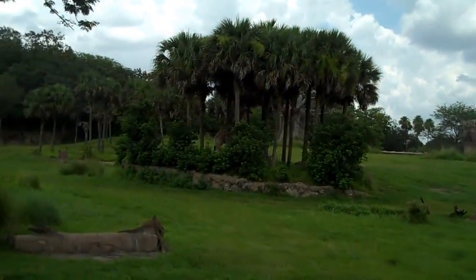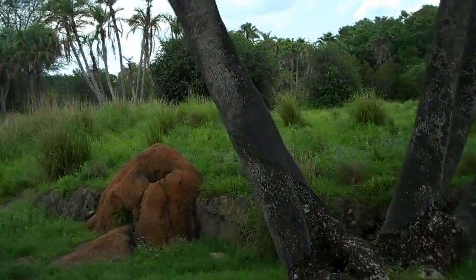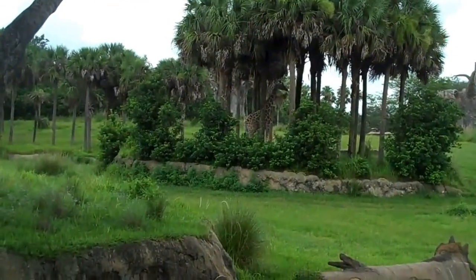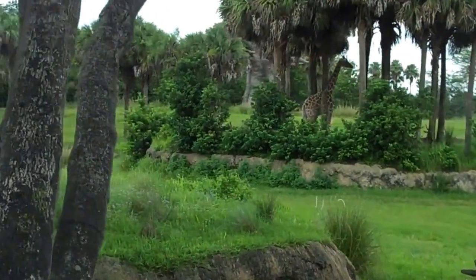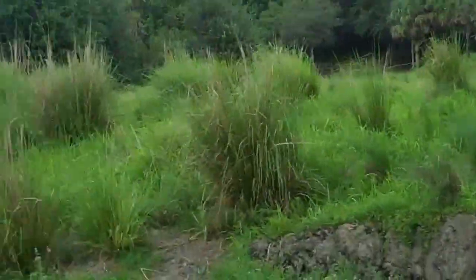If you look out from these trees to our right here, you'll be able to see the reticulated giraffe. You'll notice it has a much more net-like pattern to it compared to the Maasai giraffe, which we saw earlier. We'll be able to get another great view of the Maasai giraffe up to our left-hand side.